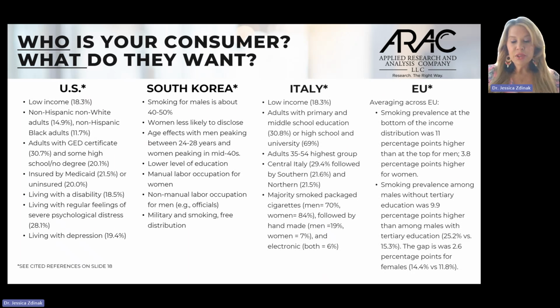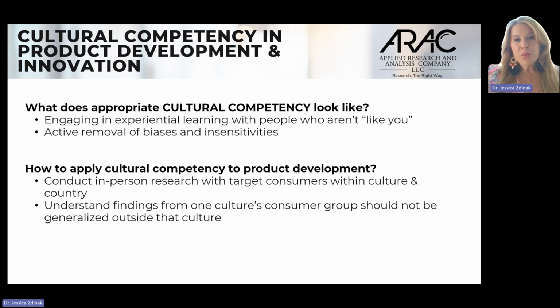So this slide just really gives you a snapshot of the different types of consumers all around the world. And in the United States, we are going to look different than those in other parts of the country. And that is the case no matter where you go. So we really like to get involved up front in the product development and innovation phase within manufacturers and companies. And we want to make sure you all and everyone we speak to understands the importance of cultural competency.